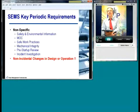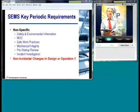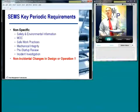Safe work practices, mechanical integrity. Mechanical integrity is continuous. Every piece of equipment may have different frequencies where you want to be able to test, maintain, and verify performance. These are all things that need to be documented and followed through as part of the mechanical integrity program. Pre-startup reviews, of course. These are associated with a startup, so there's not a specific period for it, but it's really easy to let those things slip, so it's very important to keep up with it. Incident investigation: hopefully you don't have to do this, but if you do have an incident, there's a requirement for prompt follow-up. Any non-incidental changes in design or operation may prompt you to go back to this evergreen program called SEMS and bring things up to date.